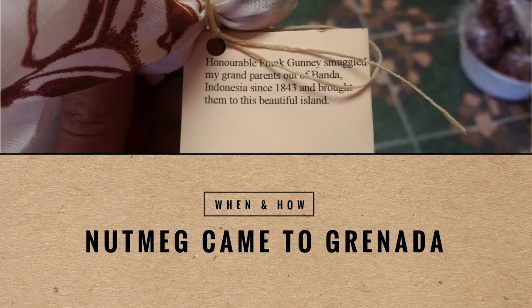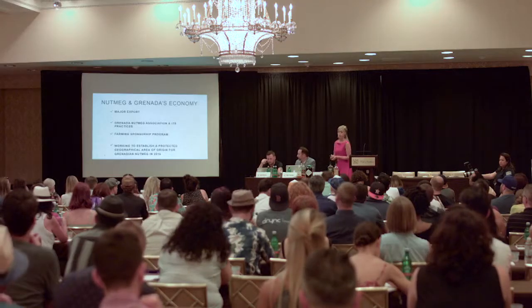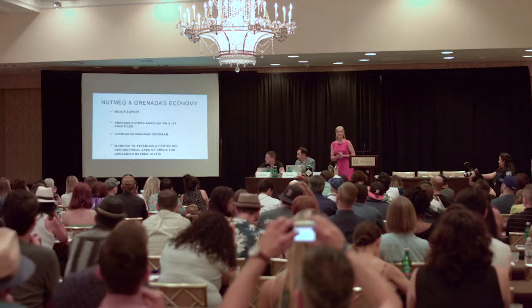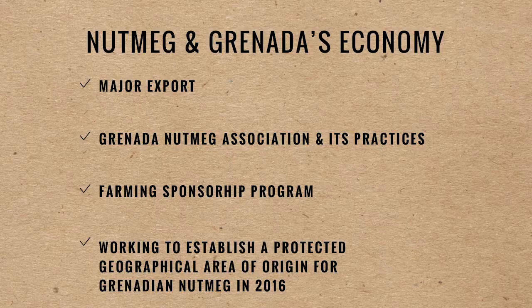And this is where we start to see nutmeg growing in the island. Growing seasons, because of Grenada's beautiful year-round climate, as I said before, nutmeg is just a continuous harvest. There's no particular period. So there's a nice, steady, consistent flow, which when a country or a nation is relying on this for a lot of their economy is also a good and stable thing. So no surprise then, I think you get the picture, nutmeg is a major export from Grenada. In fact, it's their number one export.